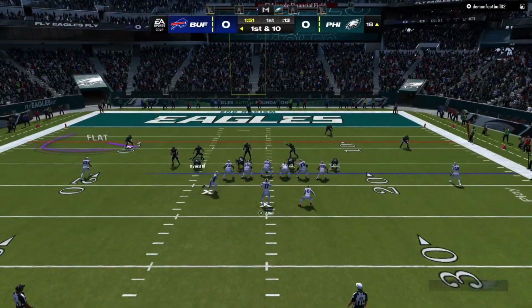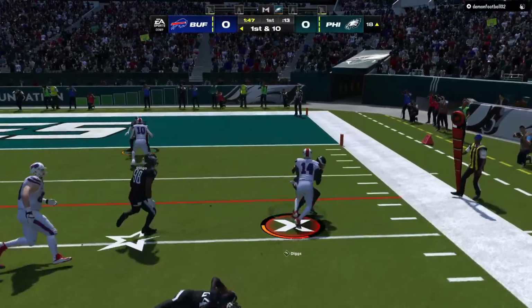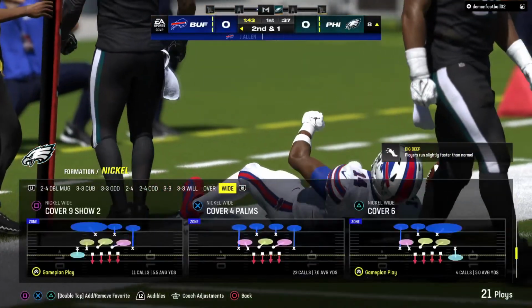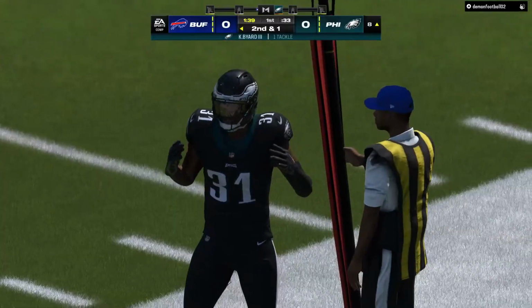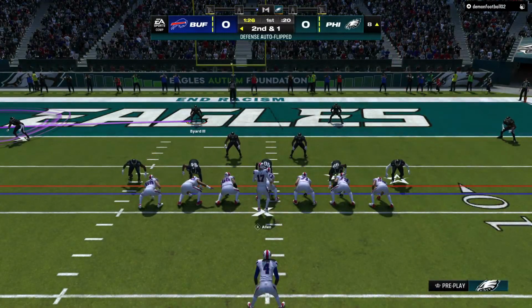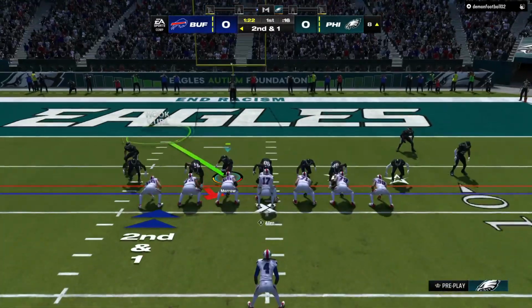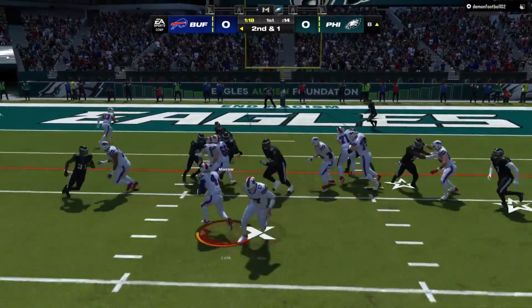Slot man moves right. Now they run the sweep as Allen just pops this forward. And a great job there to read that one defensively. They strung him out, would not allow him to cut upfield. And that's something you have to get ready for defensively, because in today's NFL, teams will use their wide receivers on jet sweeps, end arounds. They'll move them back in the backfield and make them running backs.